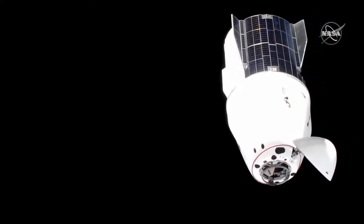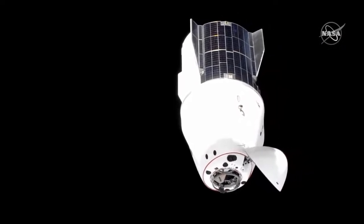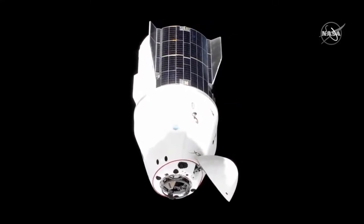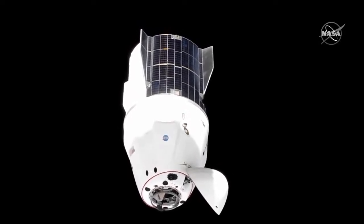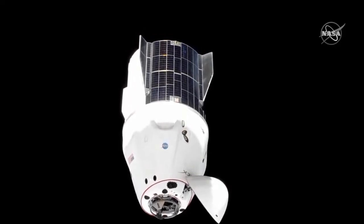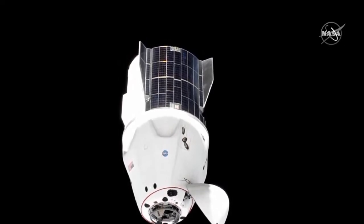We're getting views from the external cameras of the International Space Station. You can see the forward end of the Dragon right there, that soft capture ring fully extended. The sequence for moving in from waypoint 2 to docking has begun. We're now inside 20 meters from the International Space Station. This sequence, as we move in, will take about 4 minutes until we get a contact and capture of the Dragon, bringing our 4 crew members inside Dragon back inside the International Space Station.